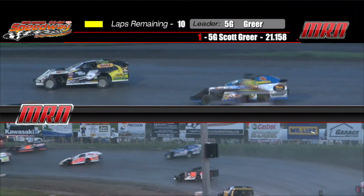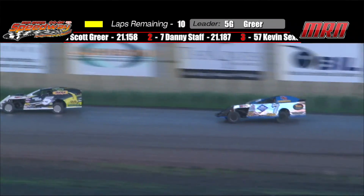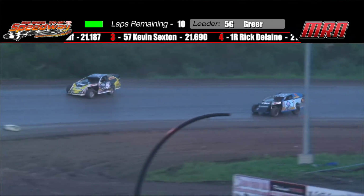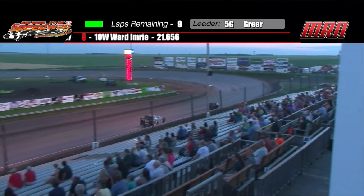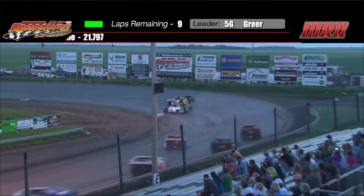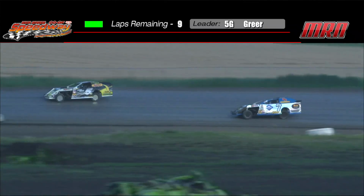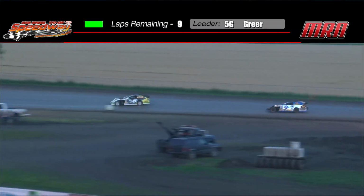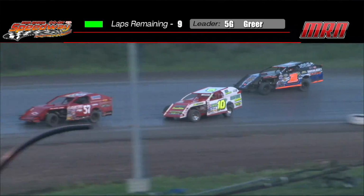Danny Staff getting inside on his brother-in-law. He wants that number 1 spot. 3 wide at third, fourth, and fifth. Wow, what a race this is. Sexton in the 57 running on the high side, as is Delane in the 1. Great battle for third, fourth, and fifth spot.